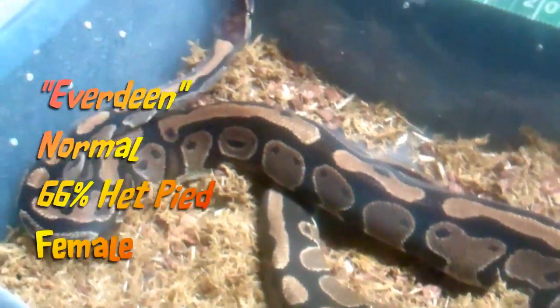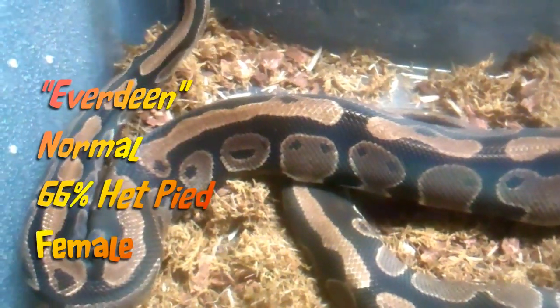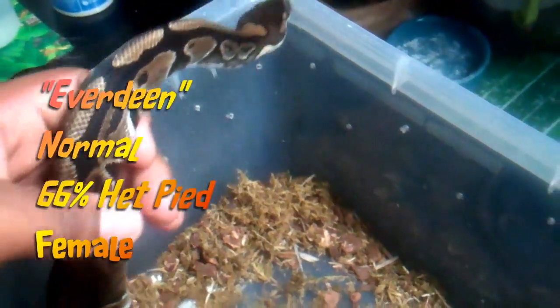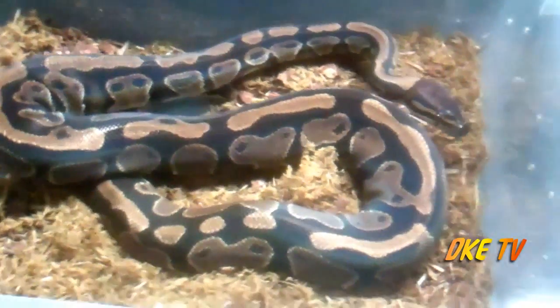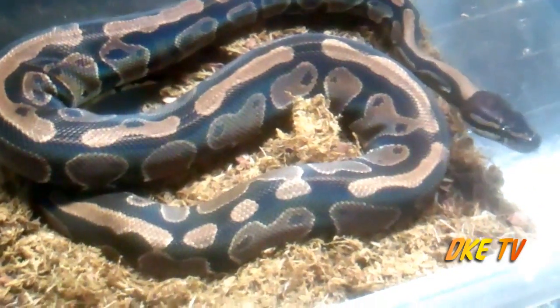Noticeable size difference here. This is Everdeen. She's a normal 66% het pied female. She's a late 2012, early 2013 hatchling. She's pushing close to 900 grams right now. She pounds food like crazy. This girl is a very beautiful young lady.